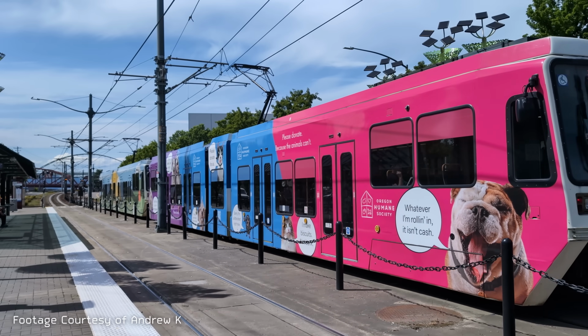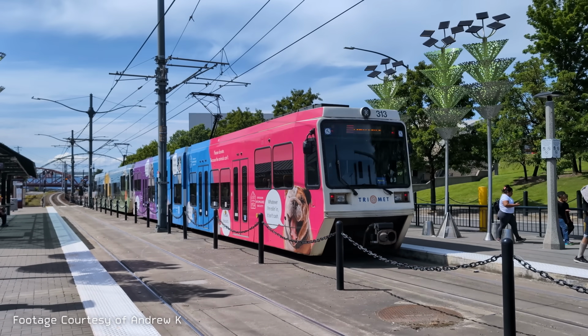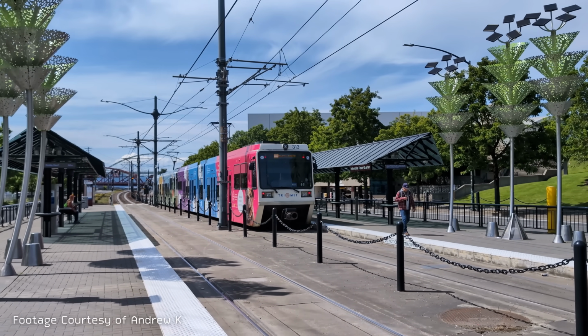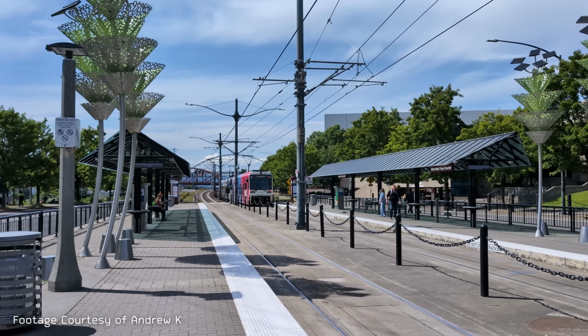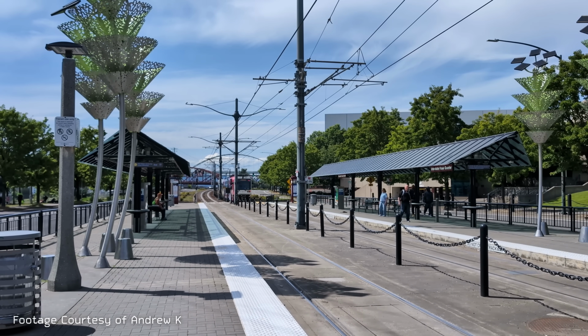But the speed benefits obviously aren't just for people who stay downtown. Traveling into downtown, and out of it for that matter, also becomes much faster, and if you're traveling across the region, you get the full benefit the tunnel provides. And that's all while driving a car is only set to get slower.